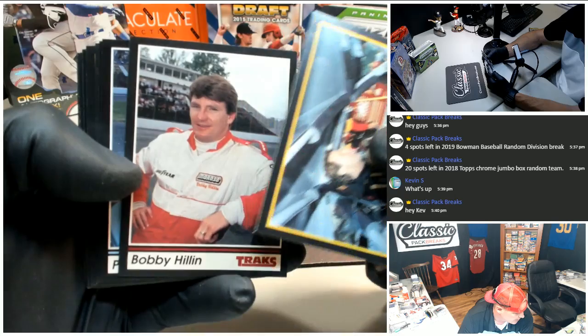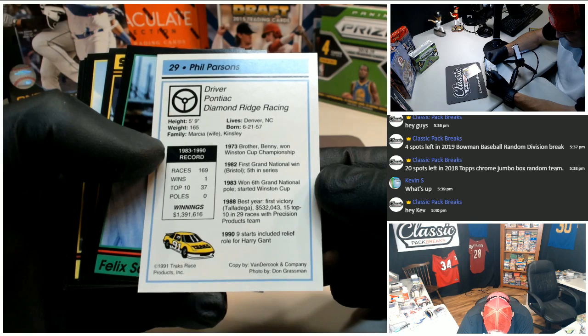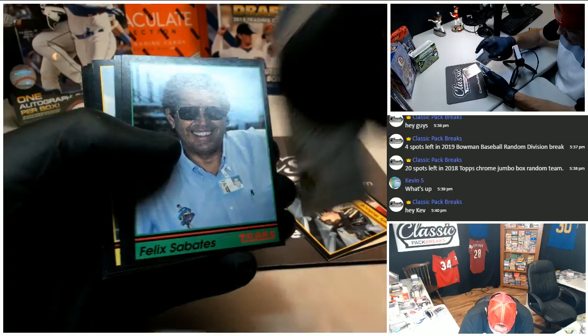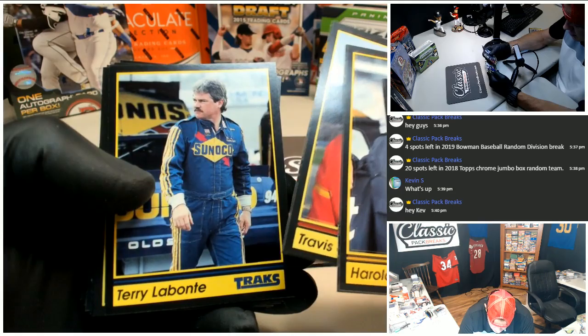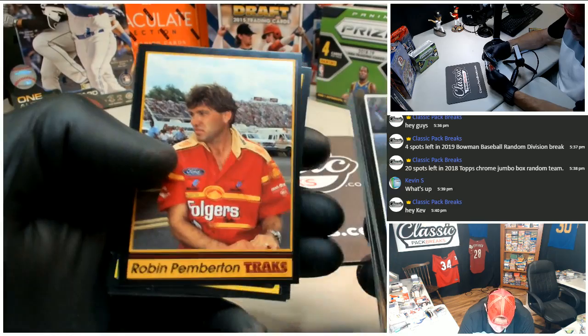Phil Parsons, look at him. California kid. What's his story? Denver, North Carolina. That's where he lives. We're not sure. Looks like he's ready to surf. Here we go. Harold Elliott. Travis Carter. Texas Terry Labonte. Jimmy Spencer. Robin Pemberton. Another Rusty Wallace.